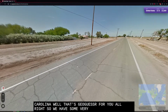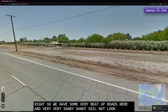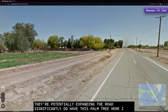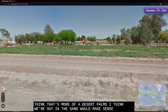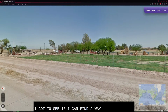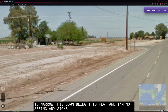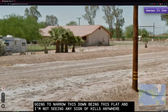So we have some very beat up roads here and very, very sandy soil. Now it looks like they're potentially expanding the road significantly. Do have this palm tree here. I think that's more of a desert palm, so I think we're out in the sand would make sense. I got to see if I can find a license plate because that's the only thing that's really going to narrow this down. Being this flat, and I'm not seeing any sign of hills anywhere.